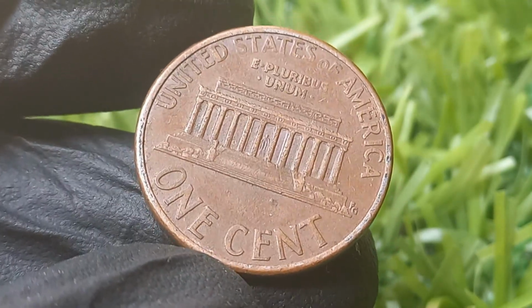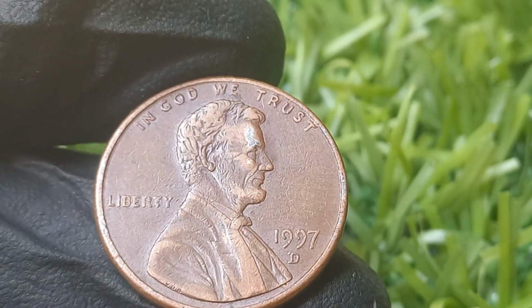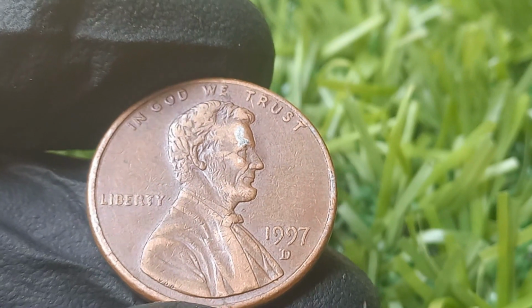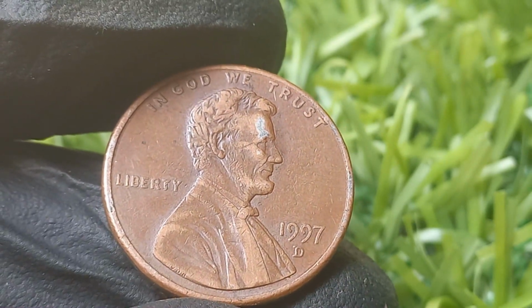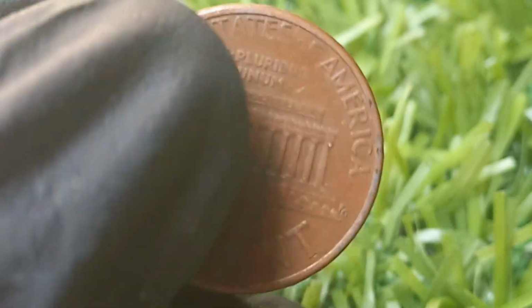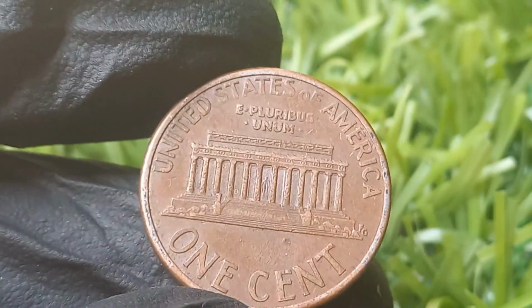Collectors have learned the hard way: mistakes this rare don't come twice. Once the last examples are discovered, the window slams shut forever. So tonight, when you go home, dig through that old change jar. Pull out every 1997 penny you can find. Because someone out there is about to stumble onto the next $1 million miracle.